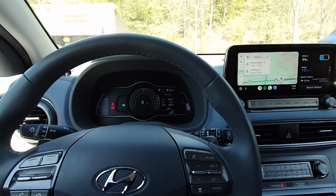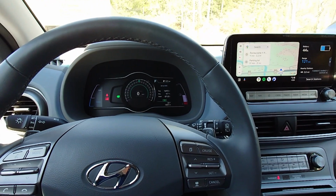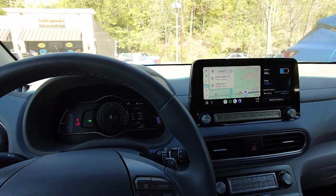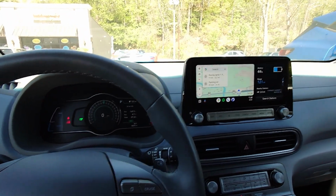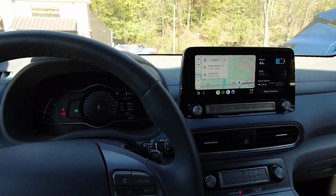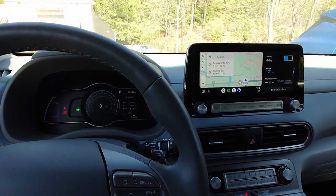Like, in theory, it should be able to count further up than that, because it really would have been interesting to see just how many miles of range I put into the battery in that one stretch of downhill. But we are going to eat, and then we're just going to head back to the house, and then we'll see what our battery is whenever we are there.